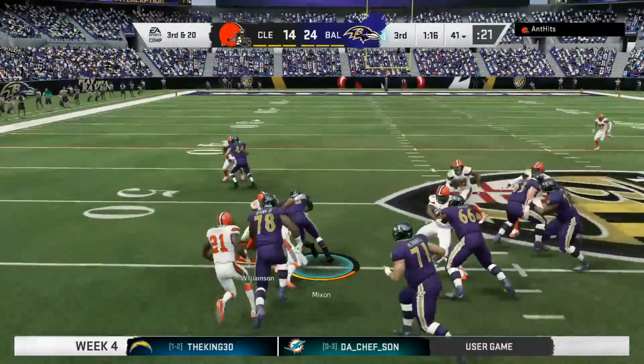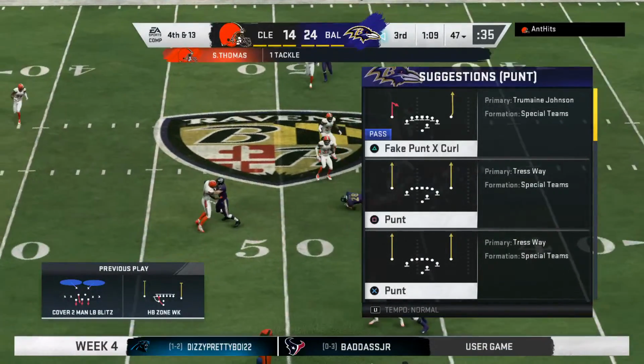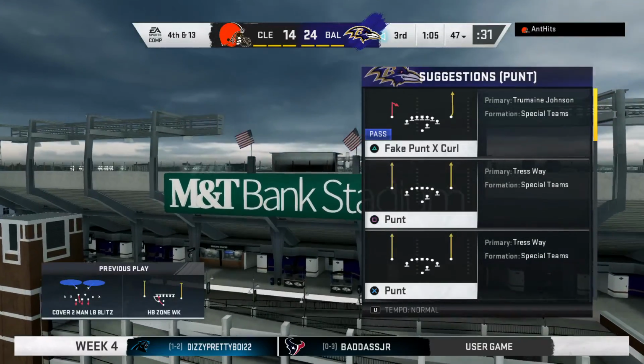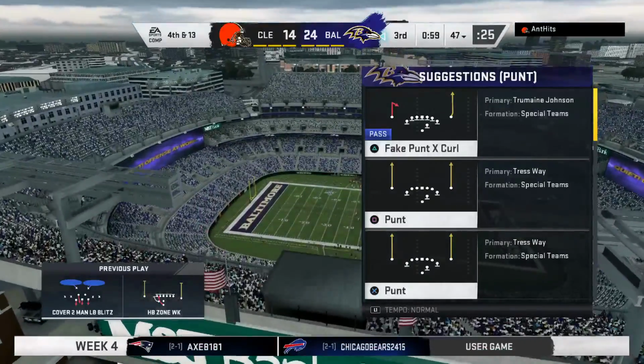On 3rd down, Mixon. A good pickup there, 7 yards, but it brings up 4th down. As much as I praise teams for being true to who they are, in this situation, I wonder if maybe they outguessed themselves a little bit. 3rd down, seemed like an obvious passing situation. They chose to run it and didn't get anywhere close to the 1st down.